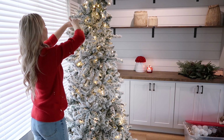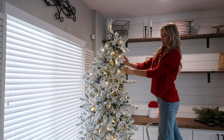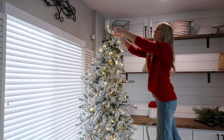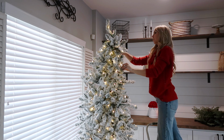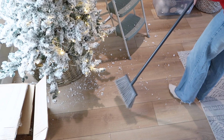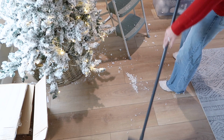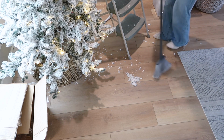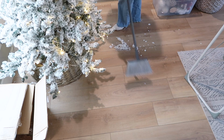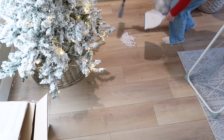I would love to know down below in the comments, do you guys go out and get a real tree or do you have an artificial one? I think the year before last, we brought in a real tree, and because I like to decorate in November, the tree is pretty crispy by the time Christmas rolls around, and so I just went ahead and switched back to an artificial tree. Also, let me know if you guys prefer a flocked tree over just a regular traditional green tree. I'm so curious. I'm also really curious to hear if you guys have decorated for Christmas yet.